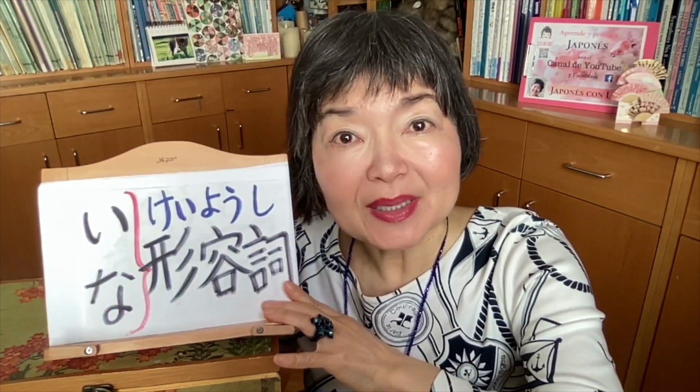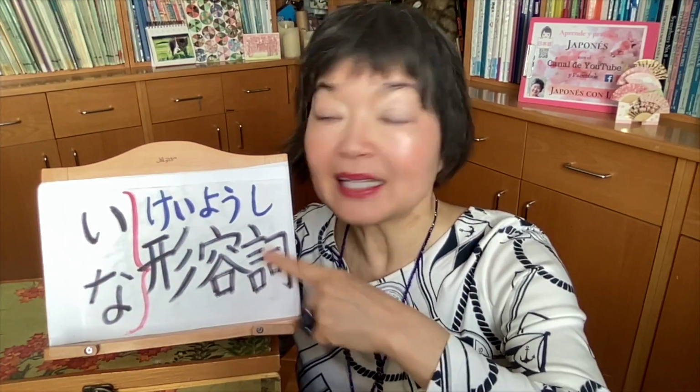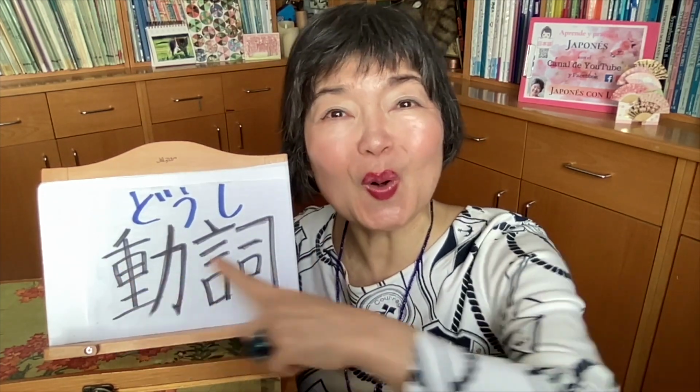But there's a rule. Just before kedo, it must be I adjective, I 形容詞. Na 形容詞 is not possible. Only I 形容詞. Okay? I adjective. And also the verbs. 動詞.